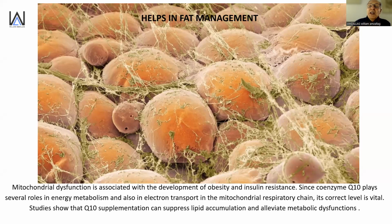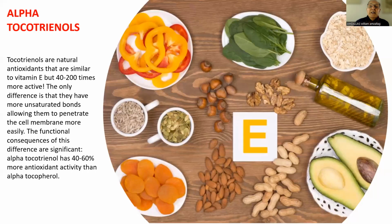Q10 also helps in fat management. Mitochondrial dysfunction is associated with the development of obesity and insulin resistance. Since coenzyme Q10 plays several roles in energy metabolism, and also in electron transport in the mitochondrial respiratory chains, its correct level is vital. Studies show that Q10 supplementation can suppress lipid accumulation and alleviate metabolic dysfunction.